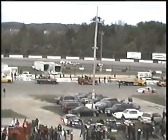Whoa, they touch in turn 2. Holy cow. Holzhausen to the inside of Hansen. Holzhausen going to get by this time around. Only 6 cars remain on the lead lap here as Holzhausen continues his run. Once again, 2 cars separating Eddie Hoffman and Steve Holzhausen.